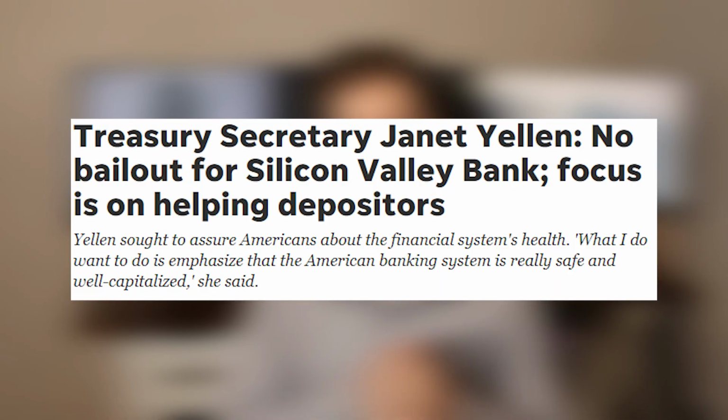U.S. Treasury Secretary Janet Yellen said that no government bailout is on the table. That's because thousands of firms will be losing lots of money, not just little firms, and this equates to billions of dollars. And people are upset because people claim that the bank is too big to fail, and it is not fair to depositors that will be having to lose money over this banking issue.